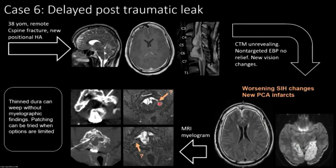On my MRI myelogram, I've got some question marks on some stuff that might be weeping dura. Our surgeons didn't want to touch him. Dr. Shiving might, but at Duke, we were all pretty nervous. And so this is one where I did some transforaminal patching with blood and glue with the help of Linda Gray. And he also got better and is back to his baseline.